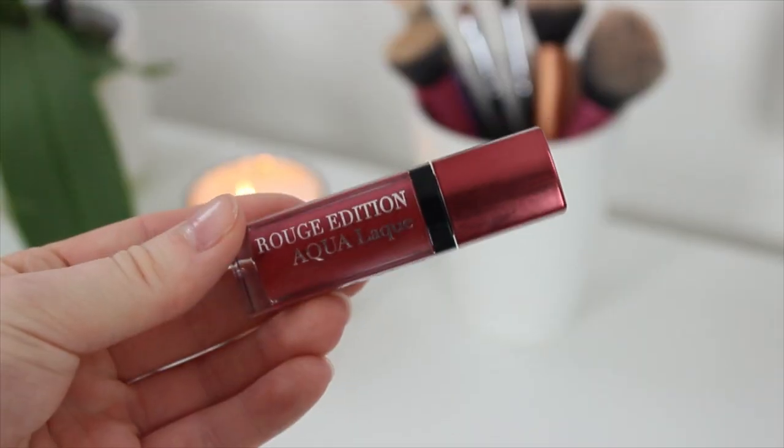I'm now going to go in with the last step and do a lip product. So I'm going to use one of my lip laques. This is the Bourjois Rouge Edition Aqua Laque. This is in the shade 03 and it's a really pretty reddish colour, and I've not used this before, so I'm going to give it a go.